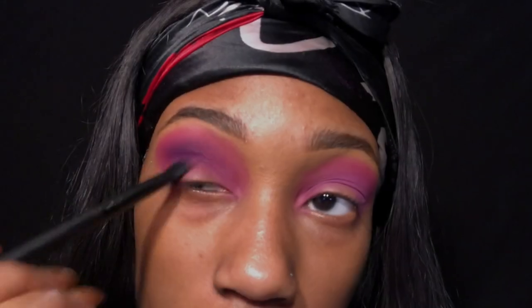So now I'm going to be adding Not My Journey inside the little crease to darken it up and give it like some dimension and shadow.